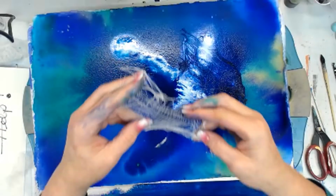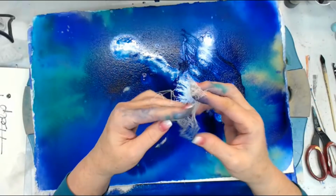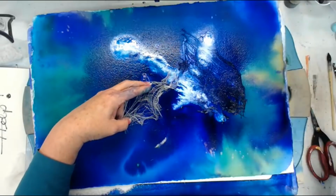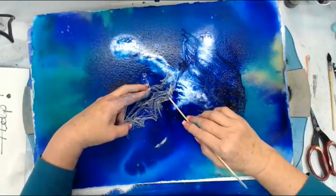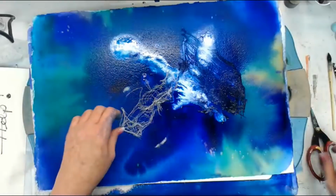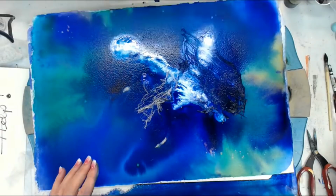All right, let's do something like this. Oops. I don't want a wad. I want strings. Little graceful movement in the strings. Where's this? This is probably too dry out here. I'm going to have to do something drastic out here. Oh, you know what? Let me just cut that off because I don't want to add too much more water there, because we know what happens when I do that.